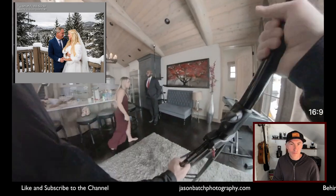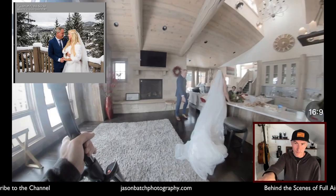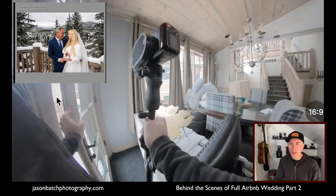Yeah, I think I just told them we're going to go outside. And there's a little balcony right out the bay windows over here. Sorry, I keep pointing like you can see where I'm pointing at. And then there's this little walkway back here.